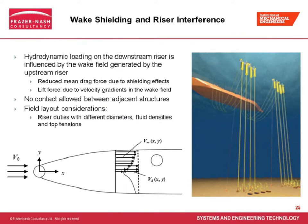This is fine when you are considering a single riser, but what about when there are multiple risers in close proximity? In this scenario, hydrodynamic loading on the downstream riser is influenced by the wake field generated by the upstream riser. The shielding effect of the upstream riser reduces the drag force acting on the downstream riser. But this is a complex phenomenon. If the two risers are not directly aligned with the current, then wake shielding may not occur. Additionally, lift forces due to velocity gradients in the wake field must be considered.